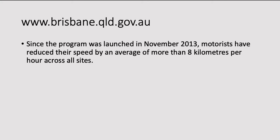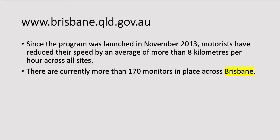I didn't have the Sunshine Coast information, but as a reference point, this is Brisbane information. Since the program was launched in November 2013, motorists have reduced their speed by an average of more than 8 kilometres per hour across all sites. There are currently more than 170 monitors in place across Brisbane.